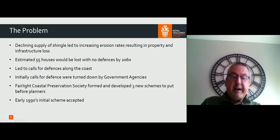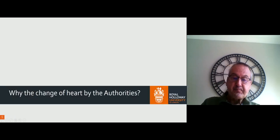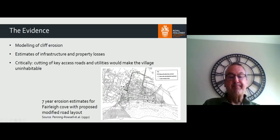That worked, and in the early 1990s, the first scheme was approved and construction started. So this is actually very rare in coastal management, to see local people overturn a government decision and in effect get houses protected. So why was there this change of heart? Why did the authorities change their heart? It was based on costing. It was based on modelling.